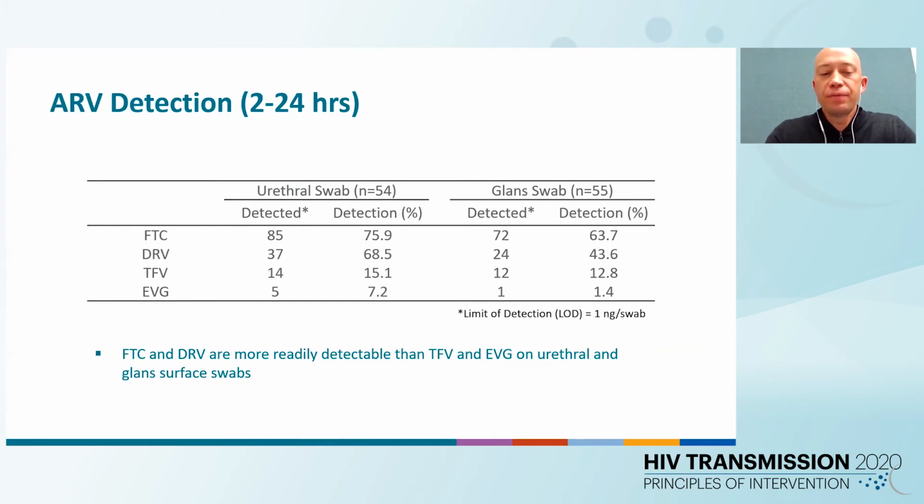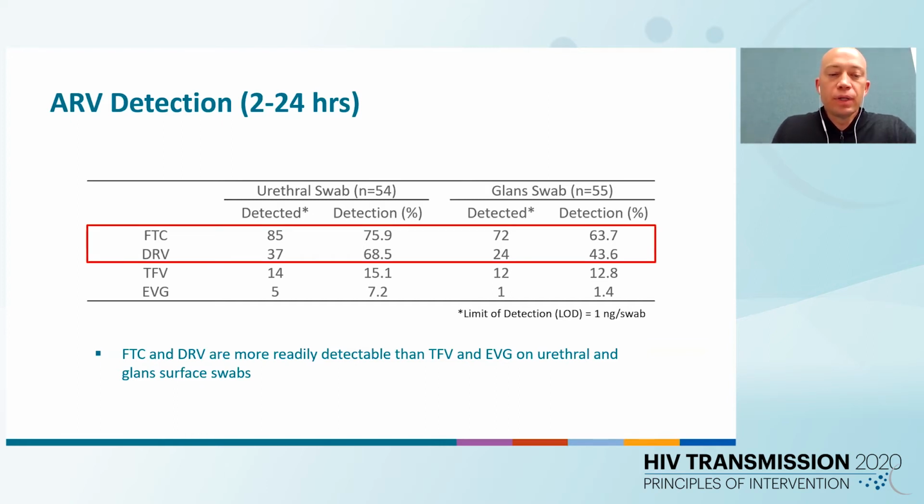In the first 24 hours after dosing, FTC and darunavir were readily detectable on most urethral and gland swabs, which you see here at the top, while TFV, the metabolite of TAF, and EVG were rarely measurable on either swab type. For this reason, I'm going to focus primarily on FTC and DRV concentrations for the remainder of this presentation.